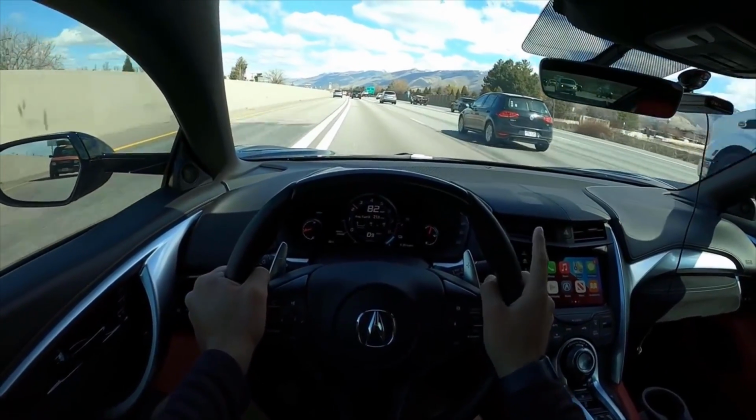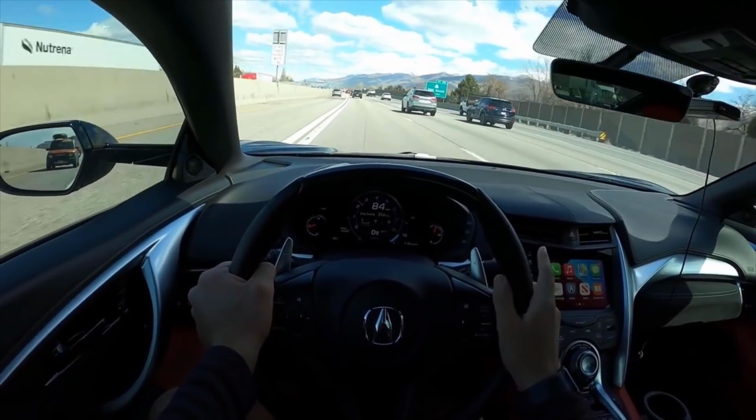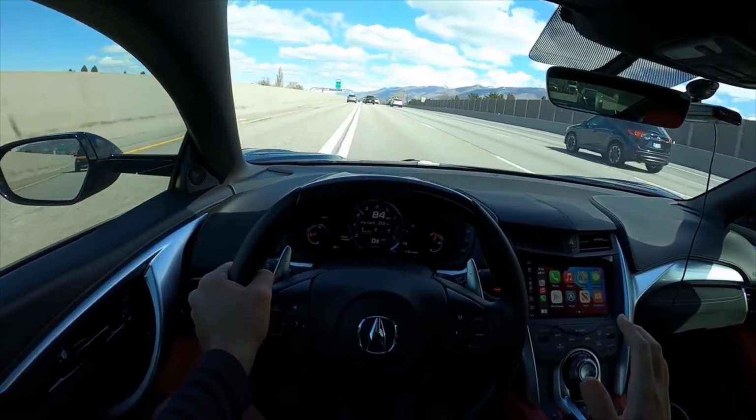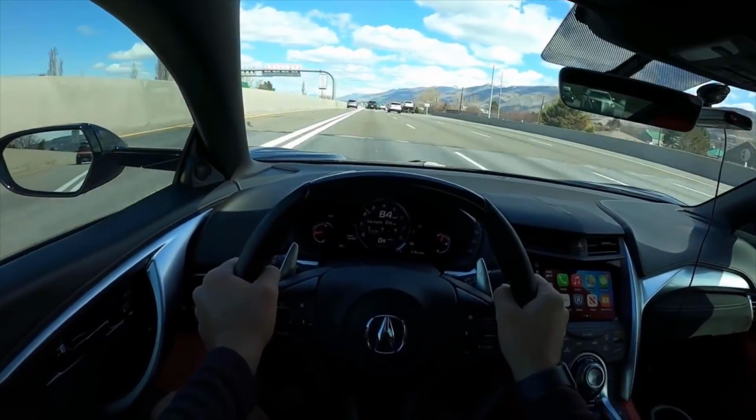The other thing that I noticed that's kind of annoying is the fact that it doesn't have adaptive cruise control. Remember, this car brand new is over $200,000. I get it, it's a supercar, it's meant for track driving, weekend driving, you know, impressing the ladies, all that kind of stuff.